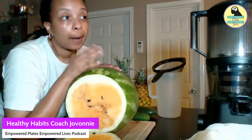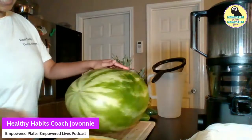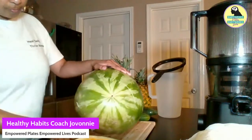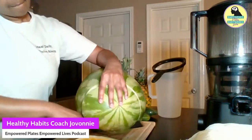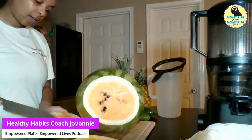And the seeds are nutritional too. High source of zinc and magnesium, y'all, which is vital for hormone health as well, and your uterine muscle relaxation. So if you're going into your menstrual cycle and you want to relax those muscles, let's get it on and popping.